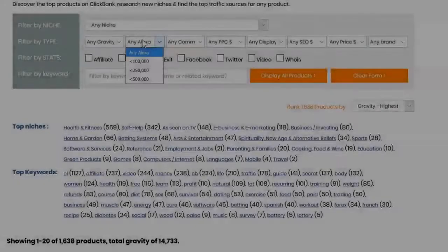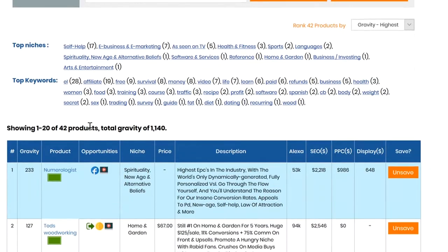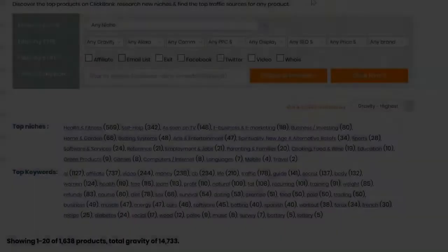Alexa though will actually show us the traffic that the site gets, and like I say, it's not always super accurate, but by using that Alexa filter we can get a second idea of how the sites are doing. So you can see there's like 1,600 sites on here. If I go with an Alexa of under 100,000, then you'll see that it only brings up 42. So we've still got pretty much what the top 10 currently looks like.